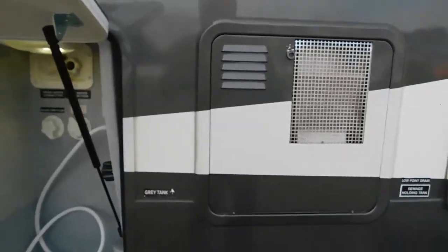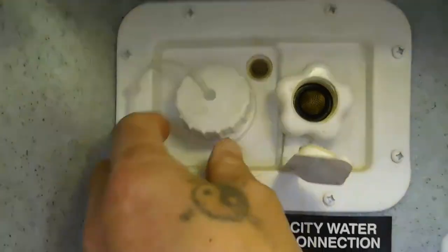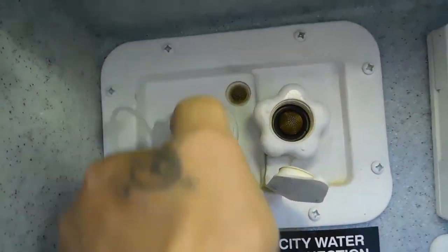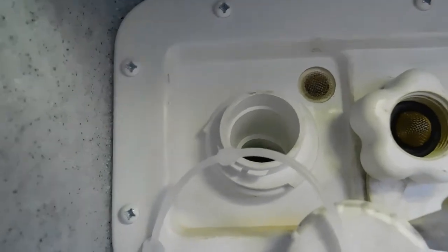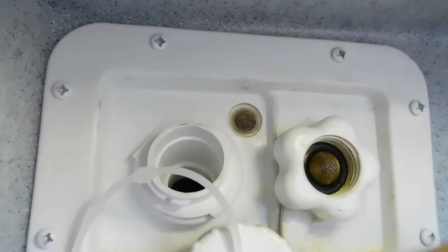Got our city water hooked up. What if we're gonna go potable water? Right next door to it is the fresh water connection. You can use just a hose through here because it's non-pressurized water. Go ahead and fill that up. This is an overflow. So when it's coming out of there, you know you're full.